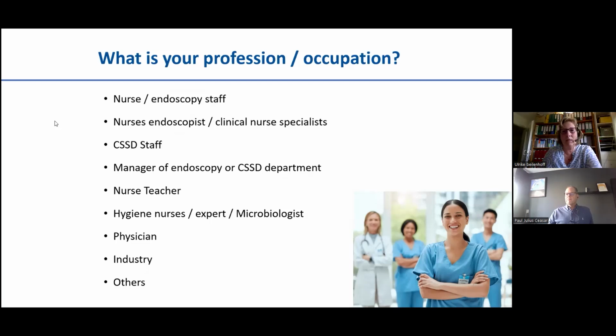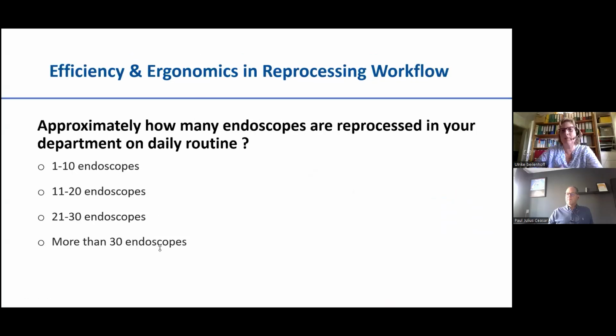And as an introduction into the first topic, which will be covered by Florian Michael, we would also like to ask you how many endoscopes are reprocessed in daily routine in your department. Is it around 1 to 10, or 11 to 20, 21 to 30 endoscopes, or more than 30 endoscopes? That also gives us some information about your workload and also the health risks you might face.